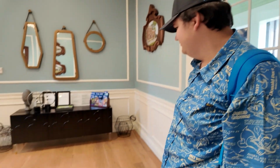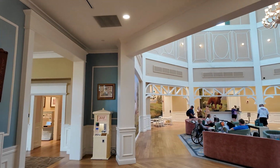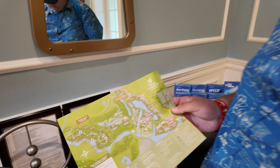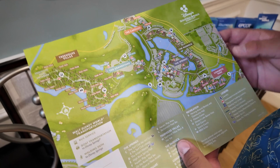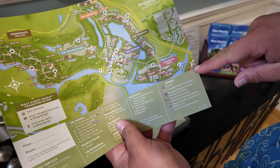I believe this used to be the kids' room, and I think there used to be a TV there. Yeah, I remember that. There were those little chairs. It looks like they moved it over there because there are tiny chairs over there now. But over here is where you'll find maps, either a map of the resort or a map of the different parks. If you've ever been to Disney Springs, right across this water right there is Disney Springs.